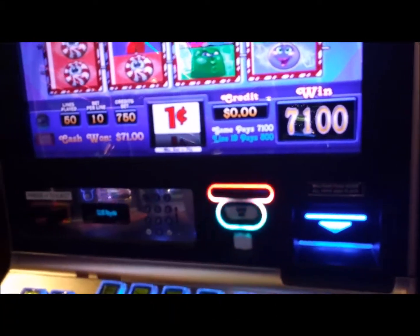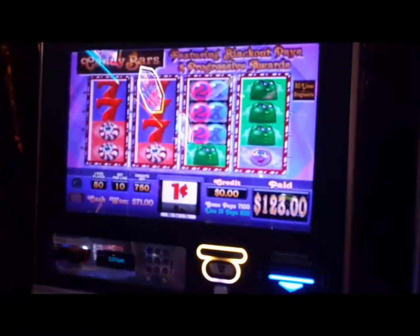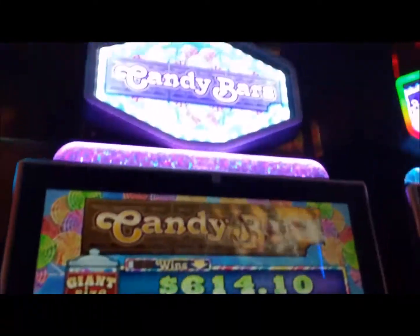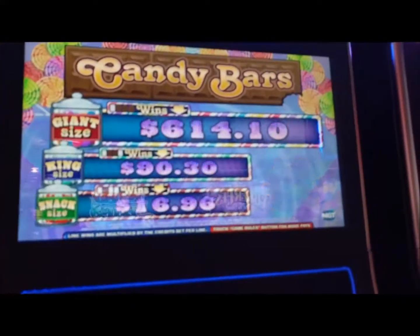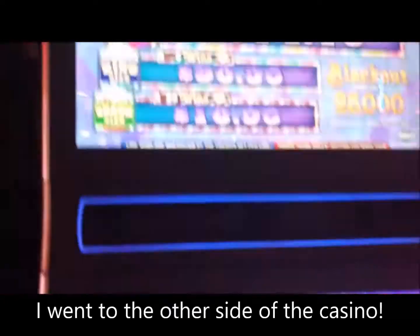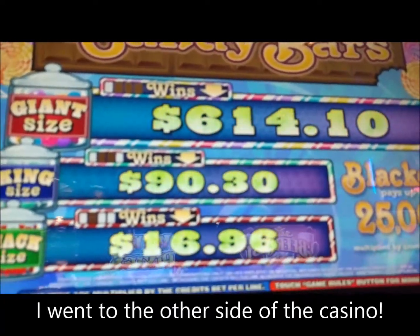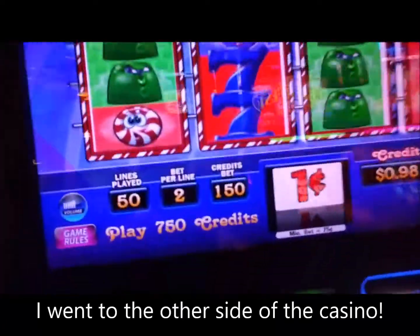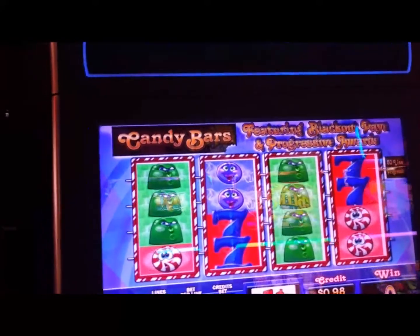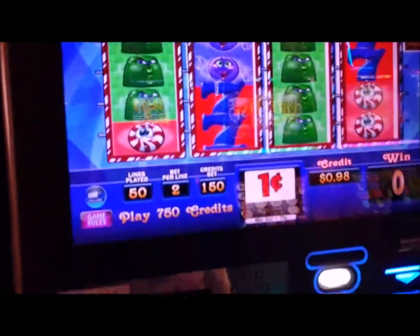Somebody already won 71. So I won't play it. Somebody already got 50. Someone won the big one because the giant prize was 3,000. Of course, that might be because it's 150 bet. So when it's the max bet, it's like 3,000. So I'll try this one.